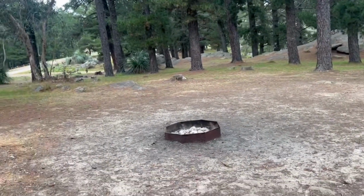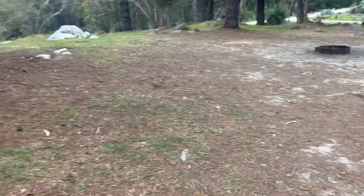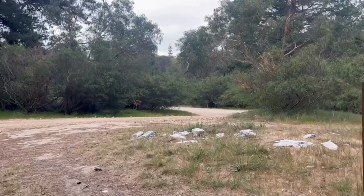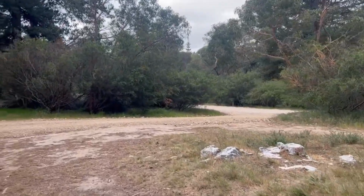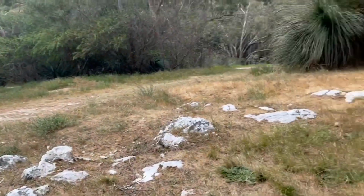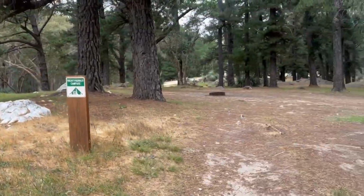It is on a bit of a slope though. Access is easy, just from the side road there that comes off the main road. You would easily fit a few vehicles on there.